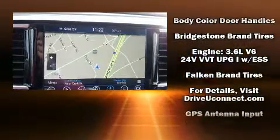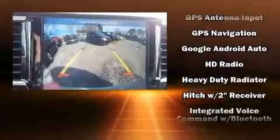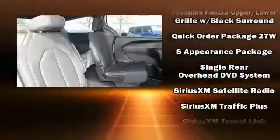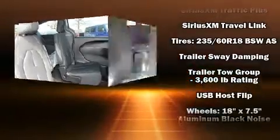Chrysler ensures the safety and security of its passengers with equipment such as dual front impact airbags, traction control, brake assist, an emergency communication system, and four-wheel disc brakes with ABS.